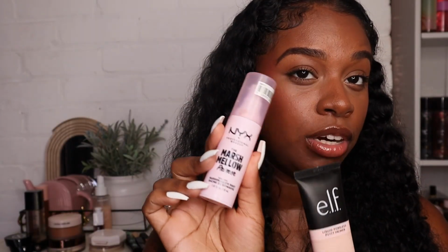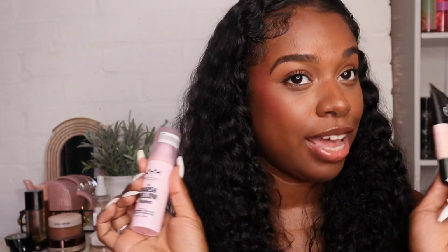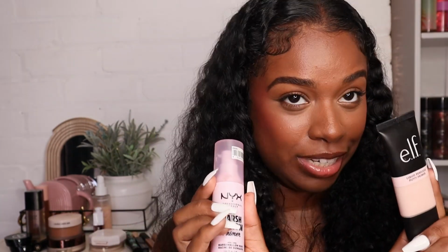The marshmallow primer took care of my texture because it made my skin look a little bit fluffy, and the poreless liquid primer took care of my pores. So yeah, I needed both. I definitely needed both of these today.